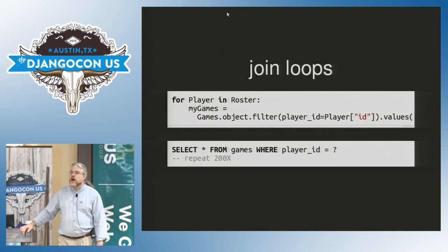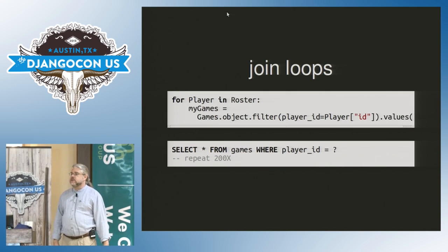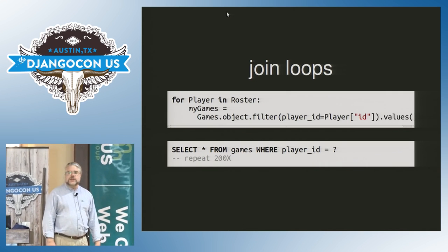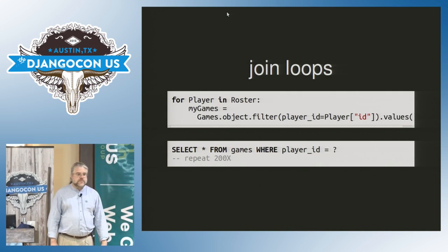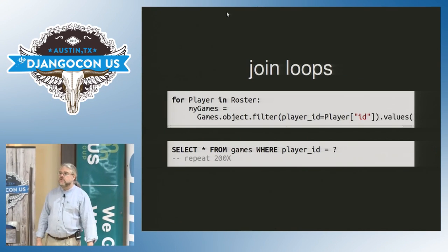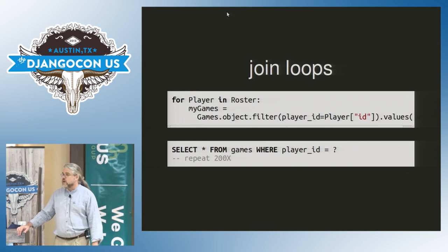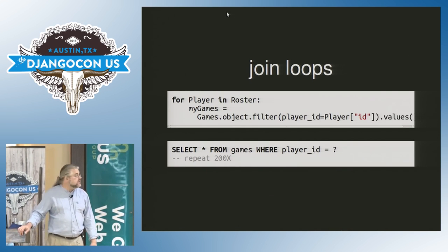Another thing that we see a lot is doing joins in the application code. So that is, I've got, let's get this list of things, and then let's take an ID from that list of things, and let's loop over that and request each related set of rows from the database one at a time. This means that if my roster actually has 150 players in it, I'm going to be making 150 separate requests to the database, each round trip with its own latency, to get those players' games.